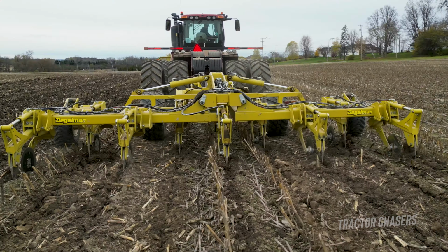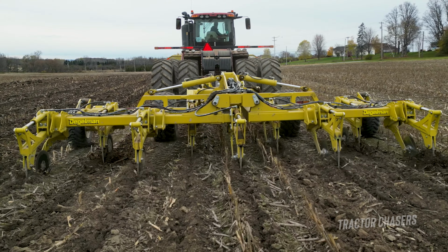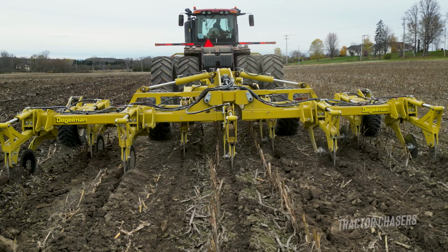Running this ripper after all those passes of the forage harvesters, manure spreaders, and trucks allows the farm to break up that compaction and help the root growth for next year's crop.